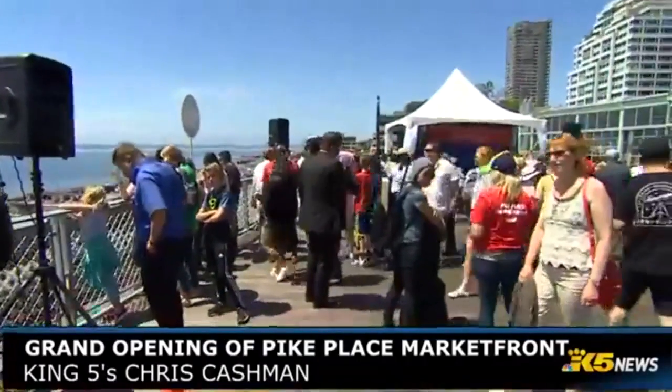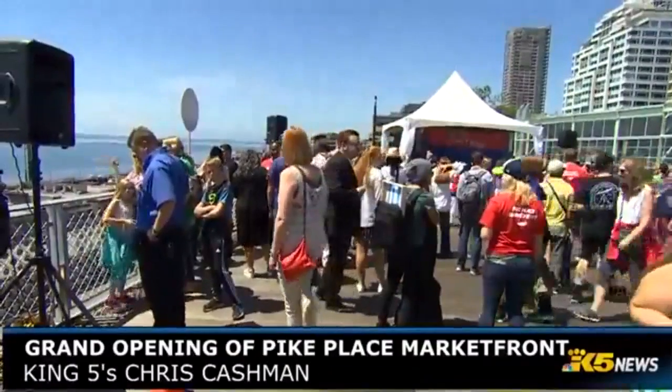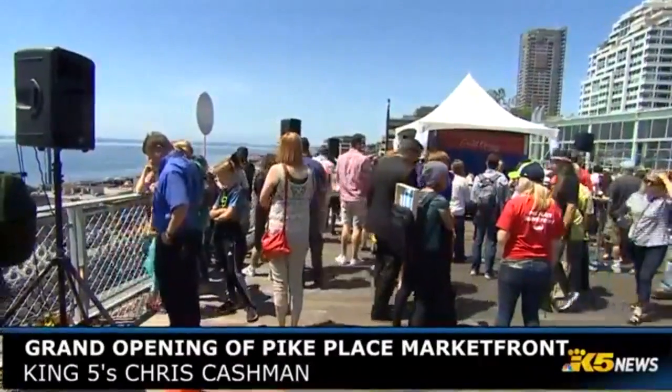It started with Victor Steinbrück and the Friends of the Market, who helped save the market in the 1970s. Right around that time is when this site actually burned down. This was a market building called the Municipal Market, and it caught fire. They tore it down in 1974, and the plan was always to rebuild it as part of the historic district of Pike Place Market. And it was just an expensive site to build on.